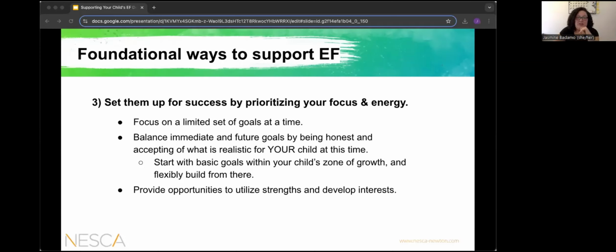The next point is to balance immediate and future goals by being honest and accepting of what's realistic for your child at this time. So similar to the first one, we want to keep our goals realistic and attainable. But what I mean by this is you want to start within your child's zone of growth. You may have heard the phrase, meet your child where they're at. So meet your child where they're at and see if you can push them to the next step a little bit further, but you're going to start from where they're at. We're not going to jump to step 50 if they're still on step one.